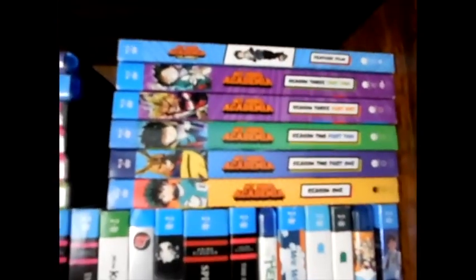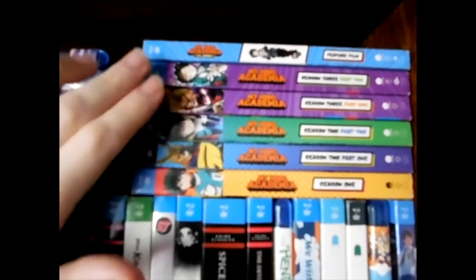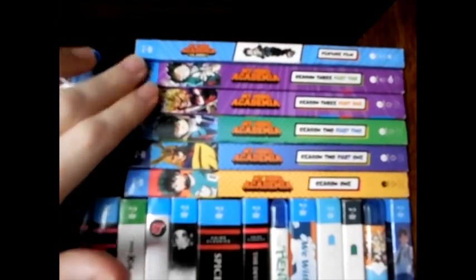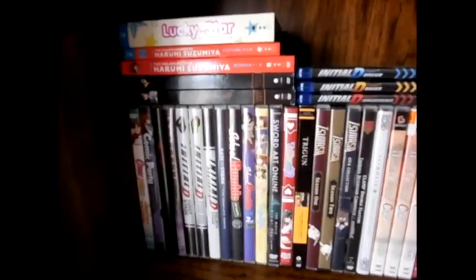And here we have my My Hero Academia collection: Season 1, Season 2, Parts 1 and 2, and Season 3, Parts 1 and 2, and of course the Two Heroes film. And that's it for this first shelf. Let's move on to the next one.